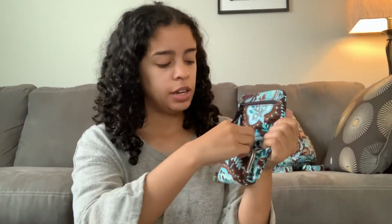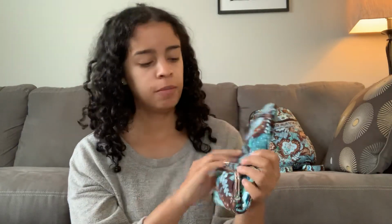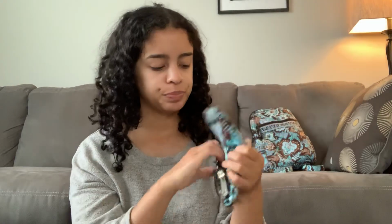So, and in here is a little change pouch, and I just like keep cash and change in there. I was keeping cash in this pocket here, but I just felt a little bit better about having it in this pocket. Not that this would fall out, because this goes pretty deep. And there is a little fob in here where you can attach your key. So if you have a car key or a house key that you want to keep in your wallet, you can unscrew this, as you can see right there, and attach your key and just keep it in that pocket. And then there is one more pocket.